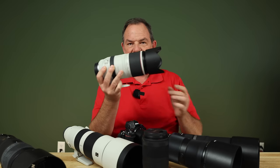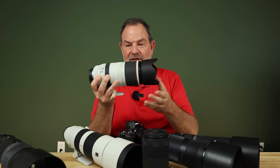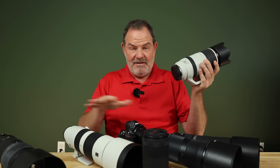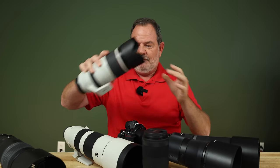But what this lens has going for it is it's super tiny. I've got a smaller than stock lens hood on it. And when Heather and I go to Canada for our honeymoon, I'm not taking any of these bigger lenses, I'm taking this. So this lens will always have a place.